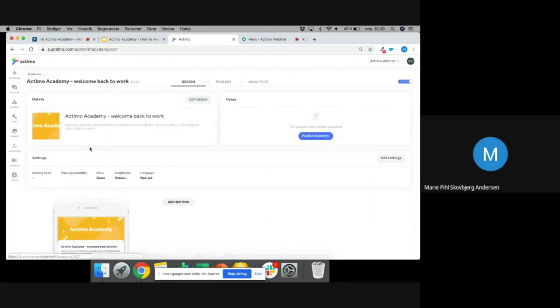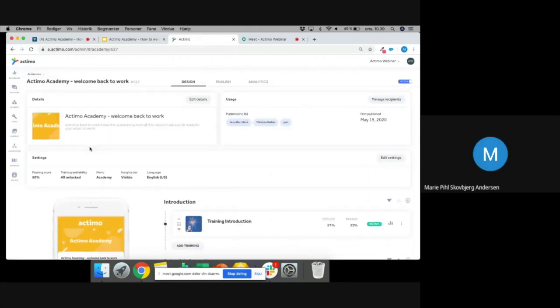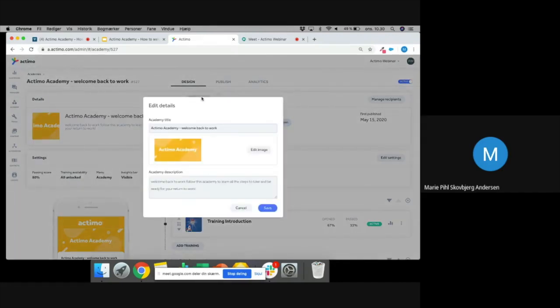When I click on an academy, I will get access to everything Melissa just mentioned in her walkthrough. First up, the very important details. When I click the details, this is really where I frame the academy for my employees. This is where I point them in the right direction and ensure that they know exactly what is expected of them. Of course, there is the title, the cover photo, and the description that Melissa mentioned as a key thing for your academy to start people off on a good footing so they know what to do. That is a very easy way to set a structure for the employee.